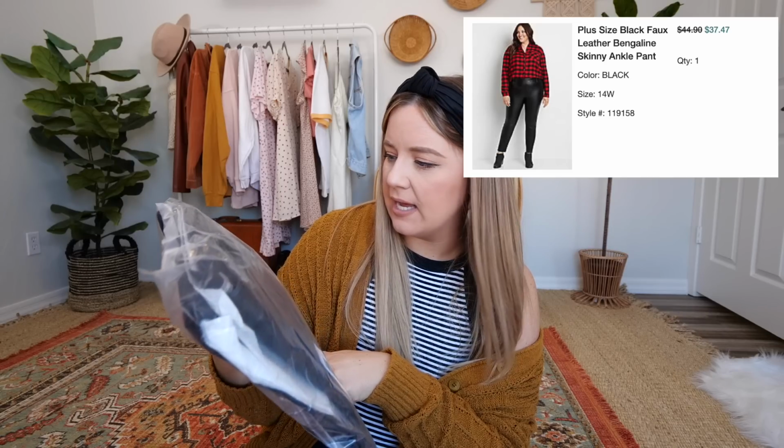Next, we have the same exact pair, as you know it, in plus sizes. I got these in a size 14W, and that's something I actually forgot about until I started filming this video. The straight size or the standard size was small, medium, large, extra large, etc. And then the plus sizes were numeric.